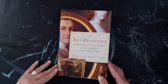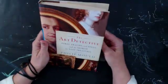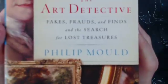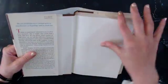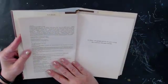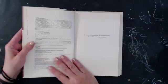The Art Detective: Fakes, Frauds, and Finds, and the Search for Lost Treasures, by Philip Mould. It was 2009.